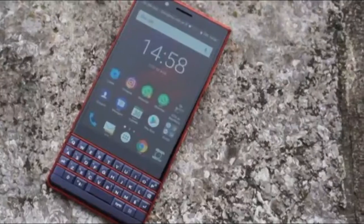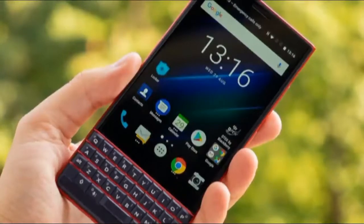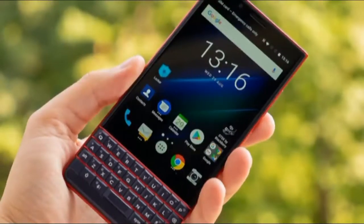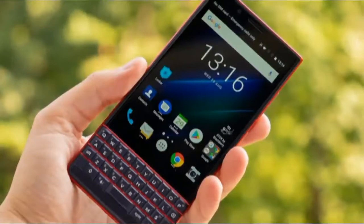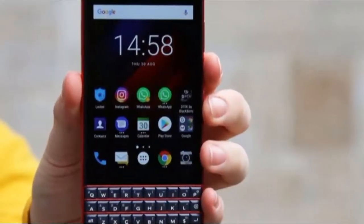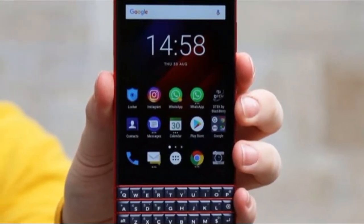BlackBerry Key2 LE, a QWERTY keyboard at a lower price point. The BlackBerry Key2 LE has been launched at IFA 2018 in Berlin, Germany, and offers a more affordable QWERTY keyboard experience that the firm hopes will not only be attractive to businesses, but also tempt consumers back to the physical board. BlackBerry Mobile has used the flagship BlackBerry Key2 as the foundations for the Key2 LE and has made a few adjustments allowing it to lower the price.